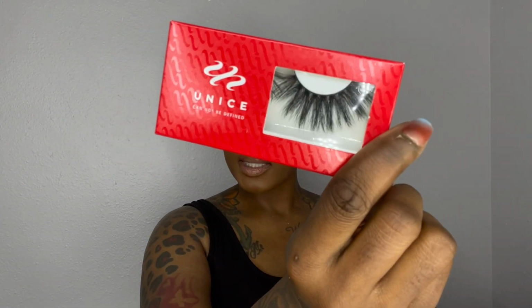They sent, ooh, oh Lord. Okay, they sent some stocking caps. And inside of the bag, they sent yet another edge band, another pack of stocking caps, some eyelashes, and a little makeup brush. So that's cool, that's neat. Like I said, you feel a little bit better about spending the money you're about to spend.